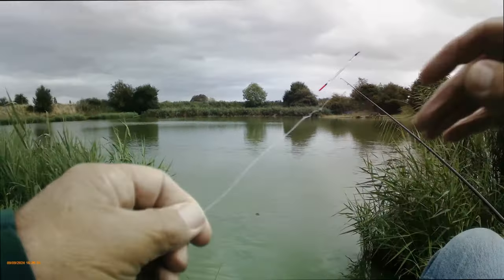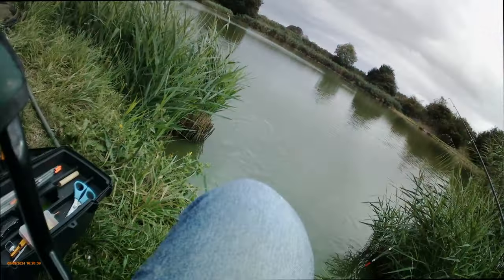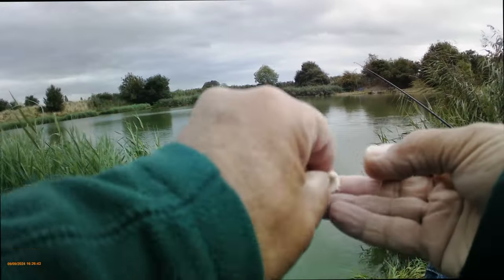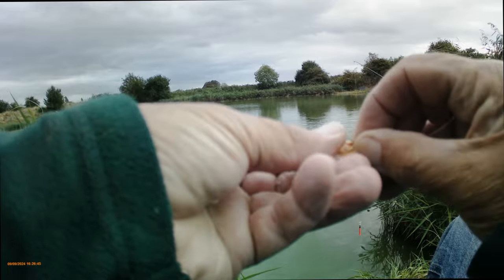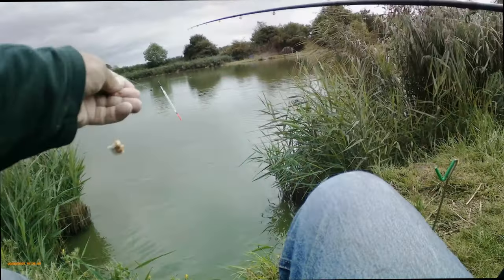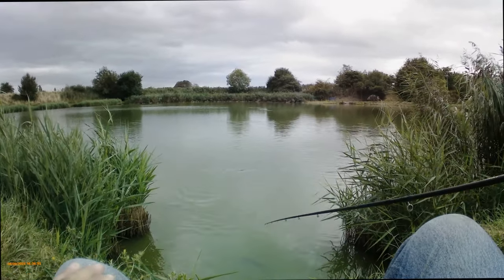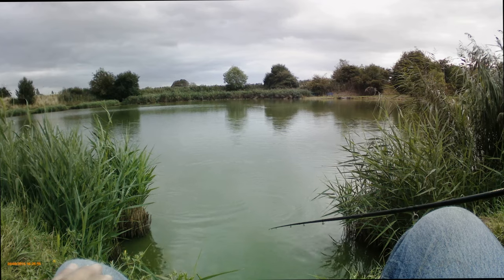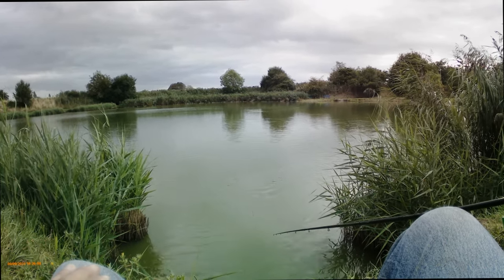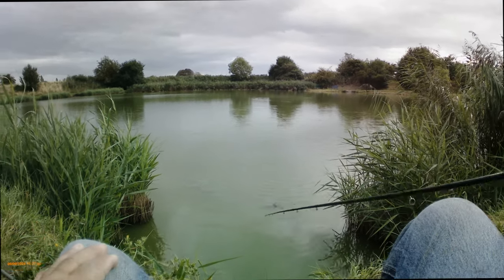So I've been here literally 2 minutes. Three bites. Missed two. Hooked one, but it got off. So it is just mad. In. Fishing a swim, unbelievable. There's the bite.